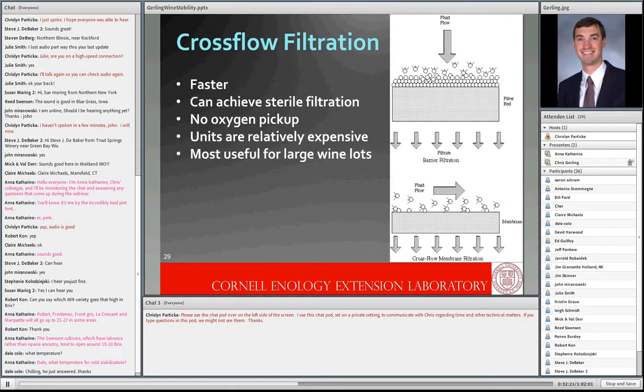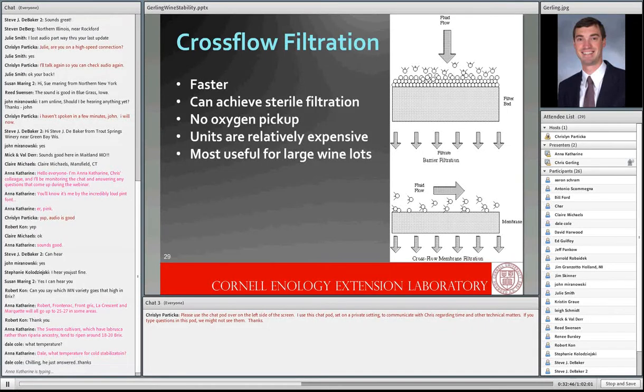Now, there's a way to combine kind of the benefits of the depth filtration and the surface filtration into one item, and that is a cross-flow filter. As we saw previously, we saw the fluid approaching our surface or our membrane or our media and going right into it. And that's the traditional way that we do these things. But as you can see on a cross-flow, we're moving at a 90-degree angle to the surface, to the media.